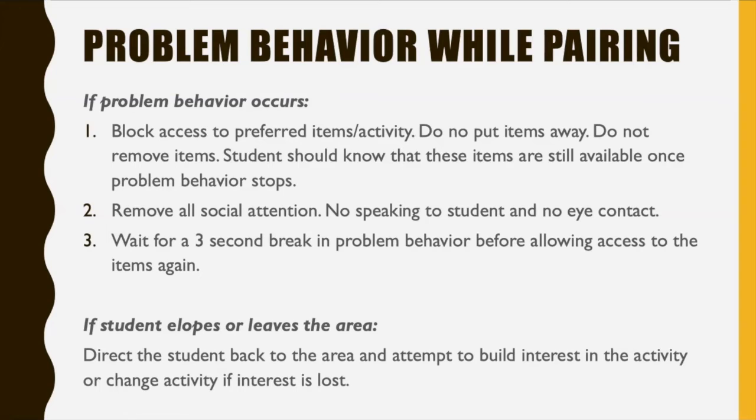and show the student that the items are still available once the problem behavior stops. You're also going to remove all social attention, meaning no eye contact, no talking to them. You're just going to turn your body away from them. So possibly hold the item down onto the table or wherever you're at so that they can't engage with it. Turn your body away so there's no social attention. And as soon as you get around a 3-second break in the problem behavior, you can allow access again.